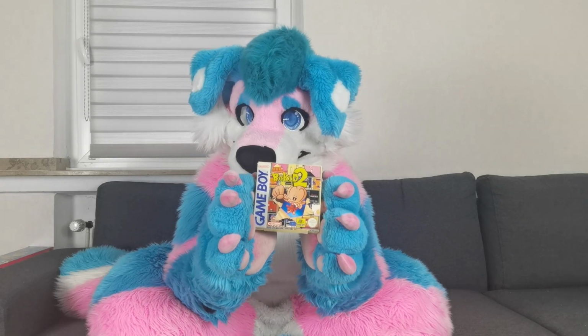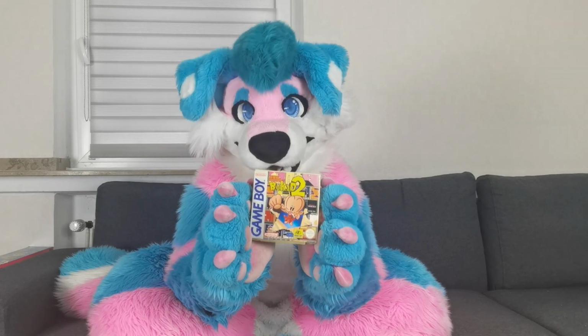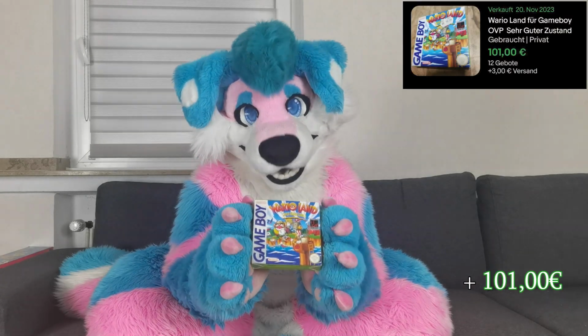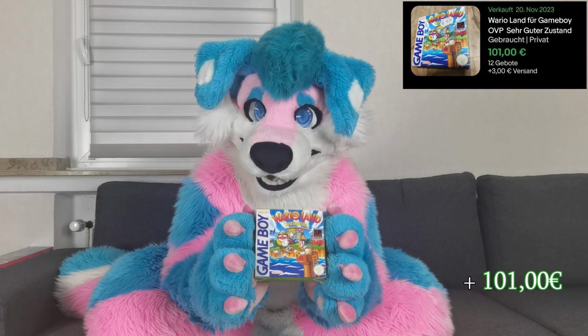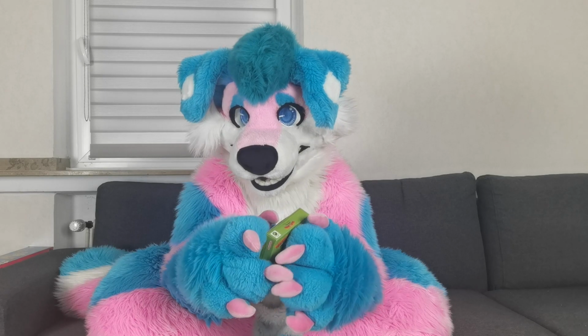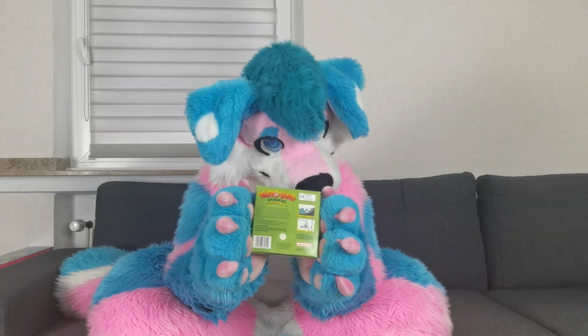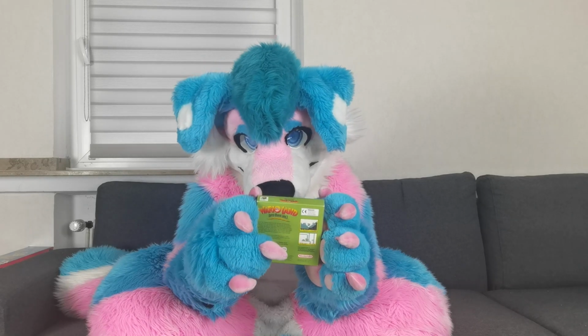So again, a very nice addition to my Game Boy collection. Here we have Super Mario Land 3 Wario Land. I am pretty sure I have a loose copy somewhere because this is just a box. So we should have it complete in box. I'm not 100% sure about that yet right now.